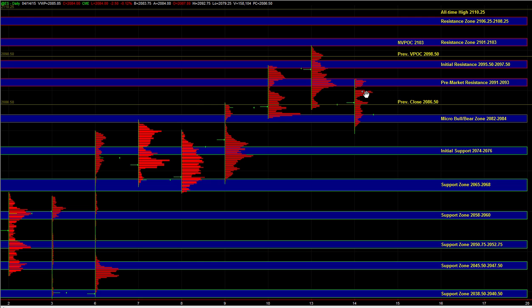So in the event that ES holds 82 to 84, we'll look for a move up to 91 to 93, 95.5 to 97.5, and potentially even the prior VPOC at 98.50.